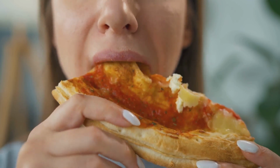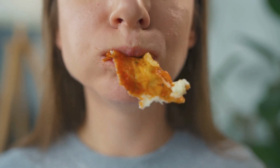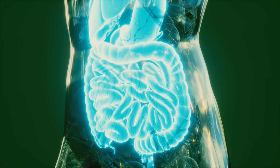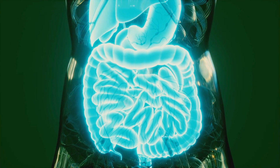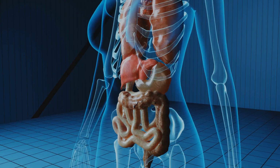Once the food is sufficiently chewed, it forms a soft mass called a bolus. This bolus is then swallowed and travels down the esophagus, a muscular tube that connects your mouth to your stomach. The esophagus uses rhythmic muscle contractions called peristalsis to push the bolus down. As the bolus reaches the stomach, it enters a highly acidic environment.